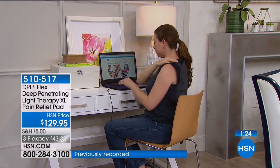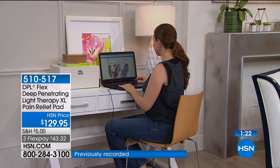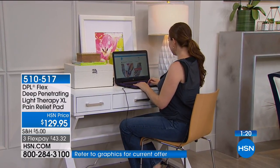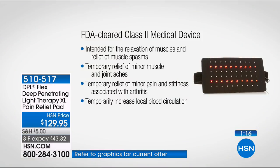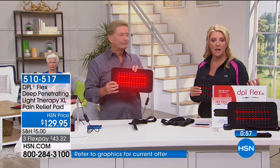Just to review quickly, I know we're running out of time and we're running out of pads too. FDA cleared medical device, not a toy, not a gimmick, FDA cleared class 2 medical device. Look at that last line: temporarily increases local blood circulation. That's the key, folks, because it gets right to that source to give you the relief that you're after.